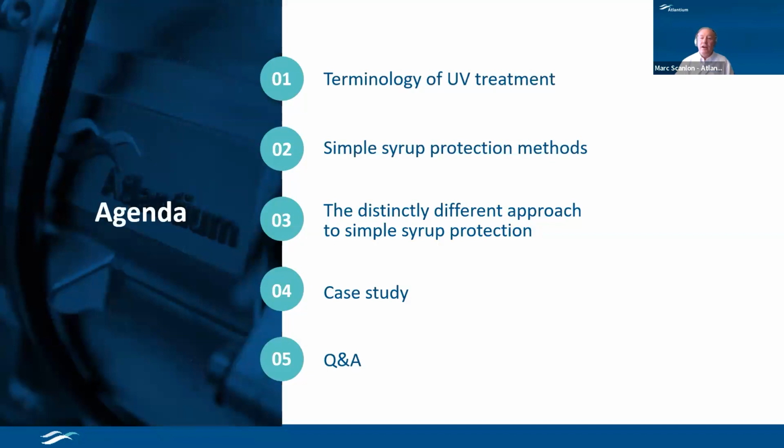So today, our agenda is as follows. We're going to talk a little bit about the terminology of UV treatment. We're going to show you simple syrup protection methods. We're going to show you a widely different and distinct approach to simple syrup protection. We'll follow that up with a case study, and then, of course, we'll make time for questions and answers.